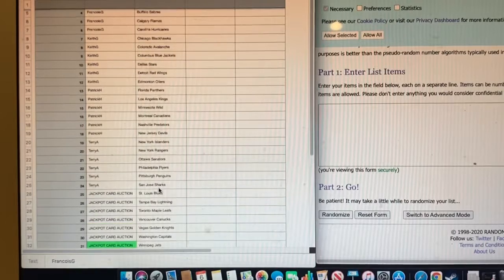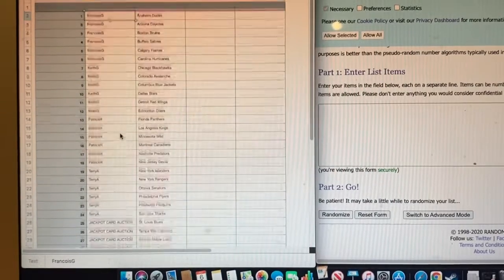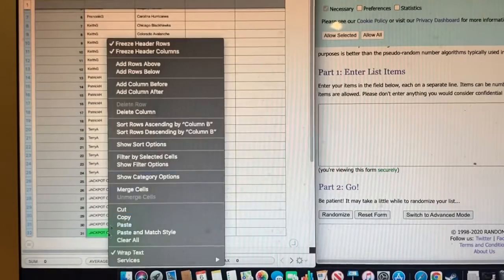All right. So I don't want to waste a lot of time on this stuff. So let's just get right to creating the list. So we'll just take the participants: Francois G. Keep the last names out of it for anonymity's sake. Keith G., Patrick H., and Terry A. Okay, so we're going to scroll down here and pick all the names.